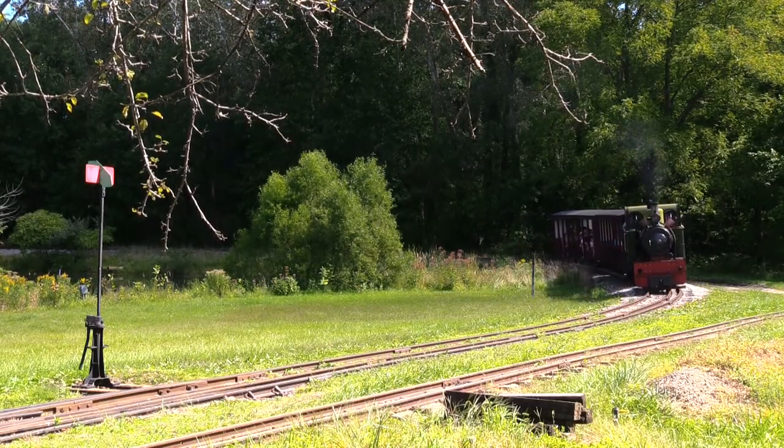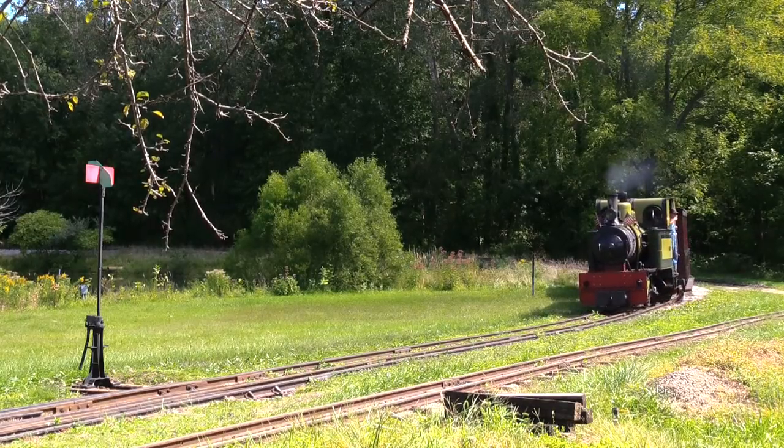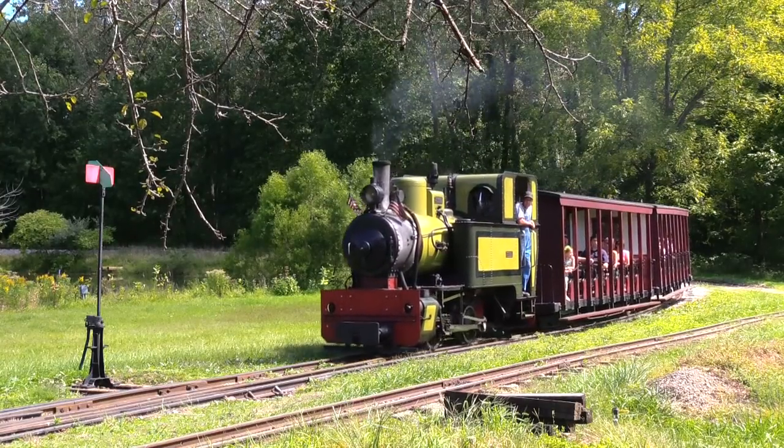Both operate on 2-foot gauge track, with the outside rail being able to accommodate 3-foot gauge locomotives and cars, which also operate at various times throughout the year. This is what's known as dual gauge.